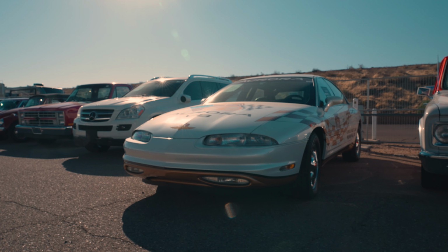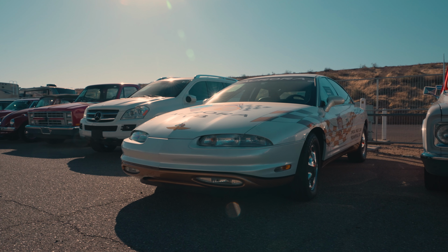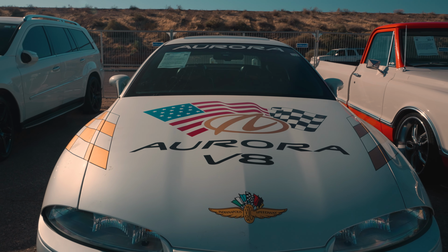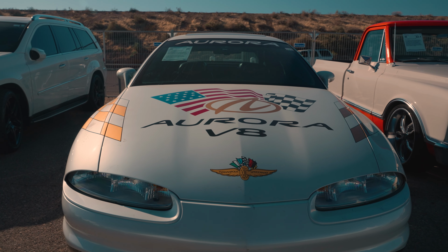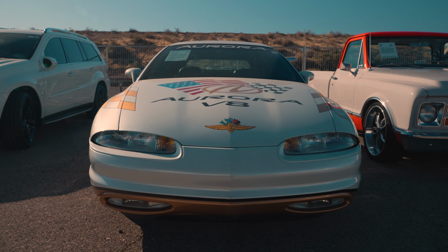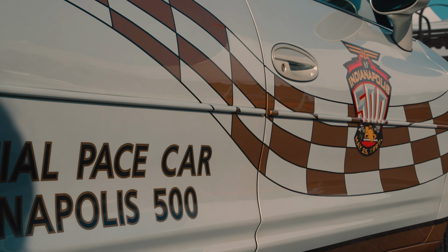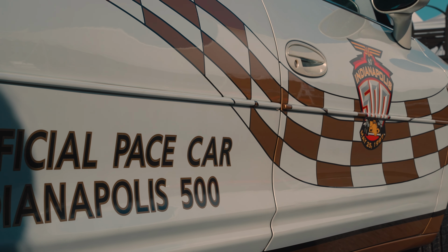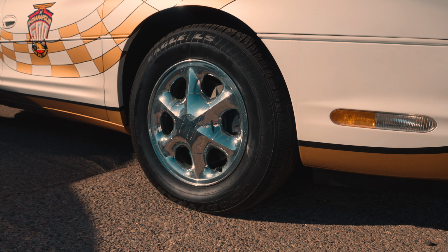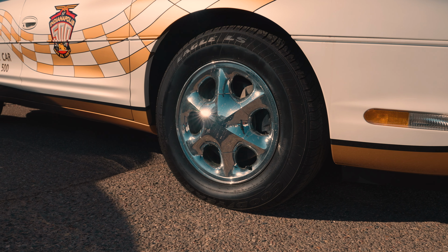Sure. So the Aurora, which was Oldsmobile's premium sedan, in some ways a replacement for the Toronado, they chose that to pace the race in Indianapolis in 1997 and 2000 a few years later, although that was the redesigned version. So this car has a 4-liter dual overhead cam V8. It was rated at 250 horsepower, I believe, which doesn't sound like much today for a 4-liter dual overhead cam V8, but back then that was pretty good.